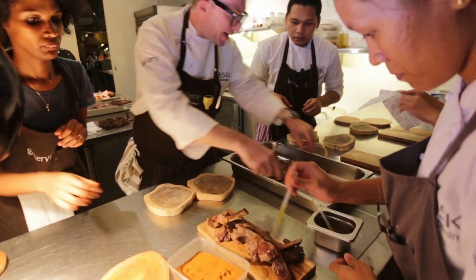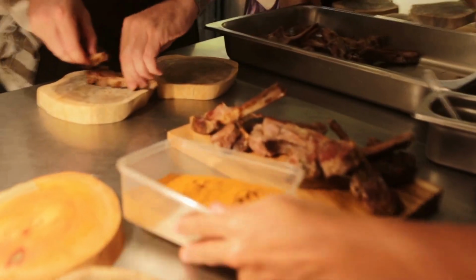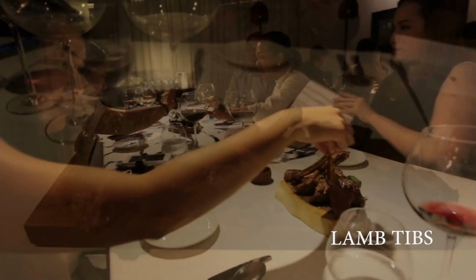So this is for 4 packs, no? Yes, 4 packs. That's 3 packs. And then this one, that's for 6, no? It's a real lump. Yes.